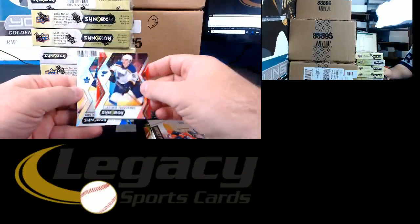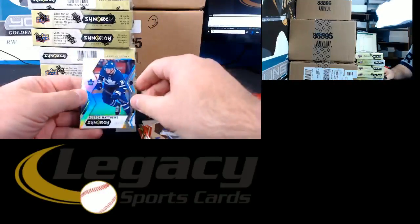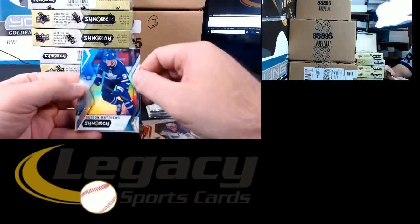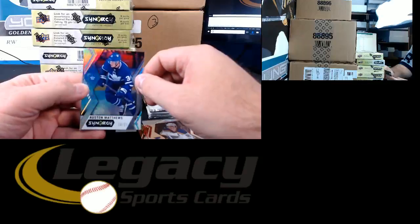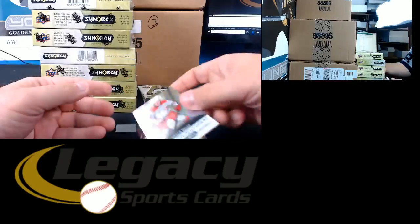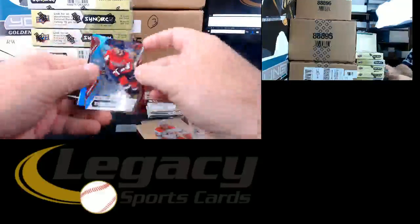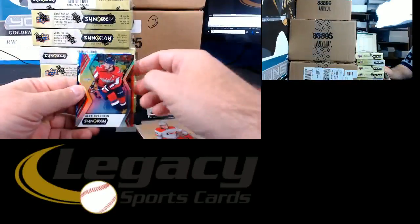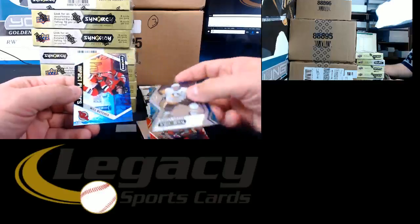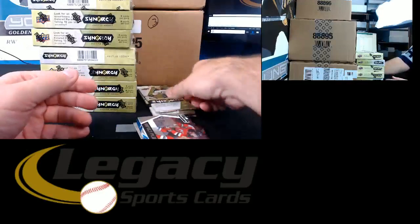Tarasenko, red, going to the Blues. Toronto Maple Leafs, Auston Matthews, number 16 of 17. That's a sweet looking card. Martin Necas, noteworthy, going to the Hurricanes. Ovechkin, red parallel, going to the Capitals. Sidney Crosby, blue, going to the Penguins. Will Butcher, impact players, New Jersey Devils.